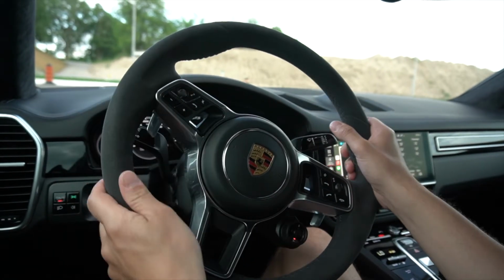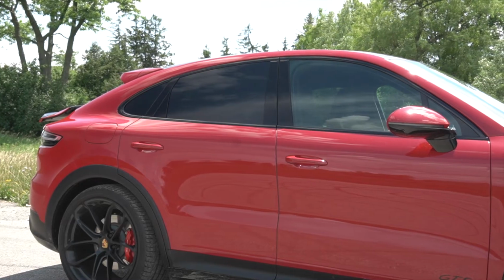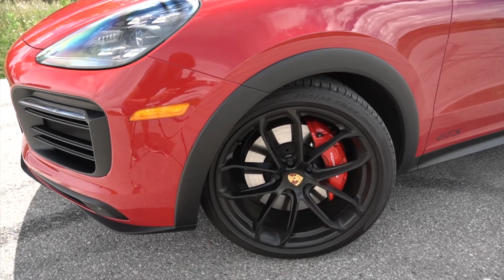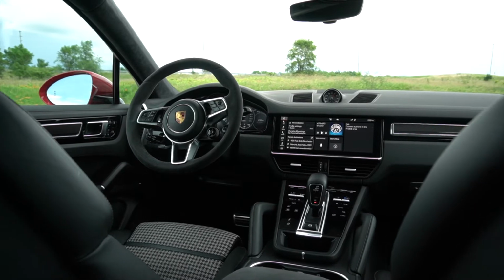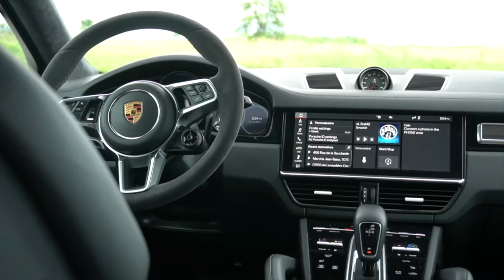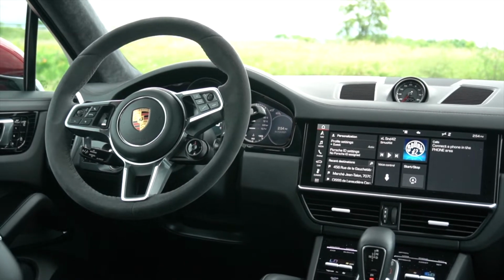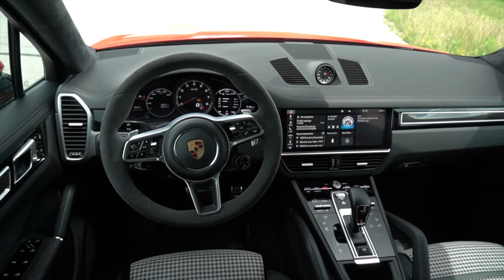We have large 21-inch wheels as standard, lots of black exterior trim, a 30mm lower ride height over a standard Cayenne, the Porsche Adaptive Suspension Management System, and air suspension with 4 ride height modes. And those driving modes can be selected through the touchscreen or with the knob here on the steering wheel. As another feature with the GTS is standard Sport Chrono.